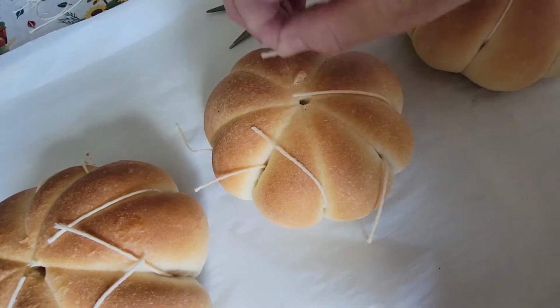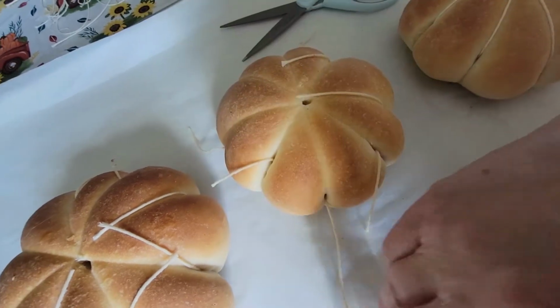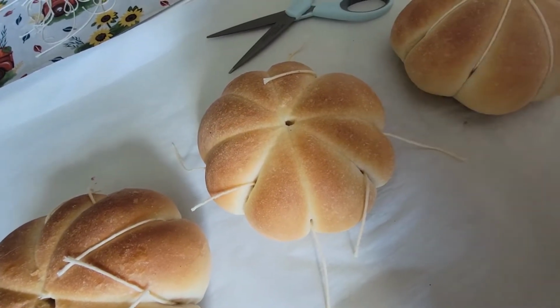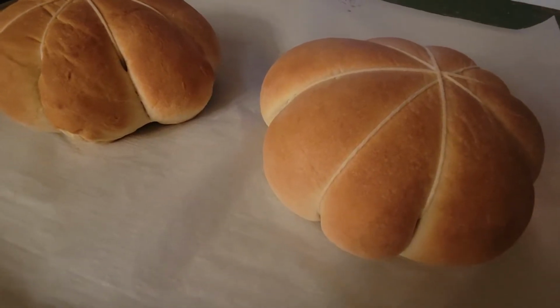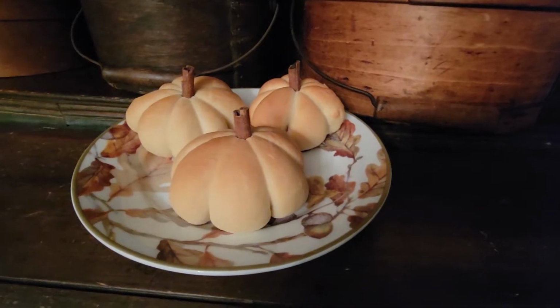Some say to let them cool. I just do it when they're warm. I've never had a problem. I think they're the cutest. That's what they look like on the plate with the cinnamon sticks.